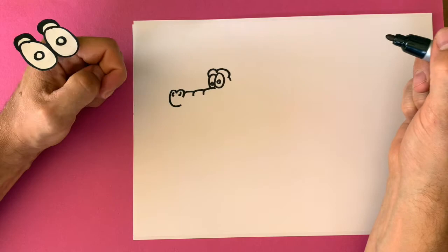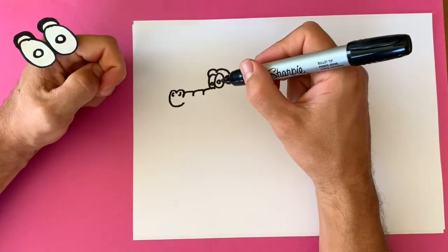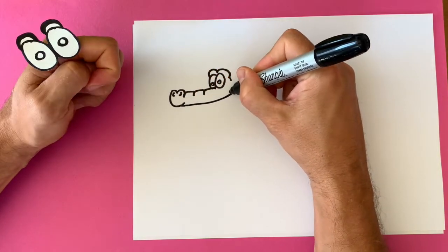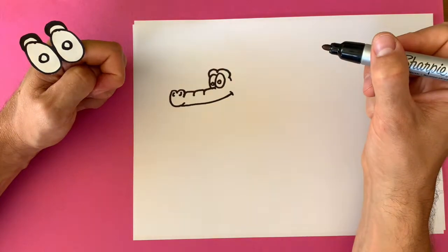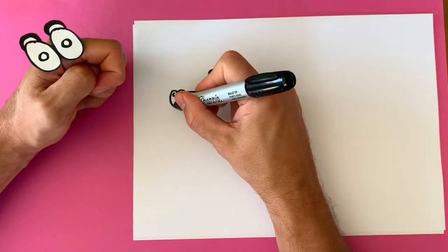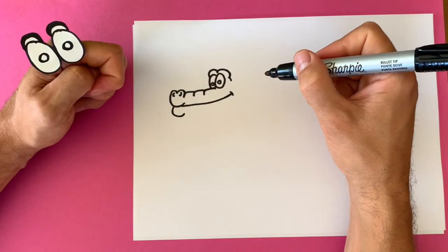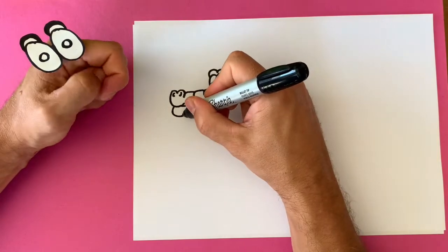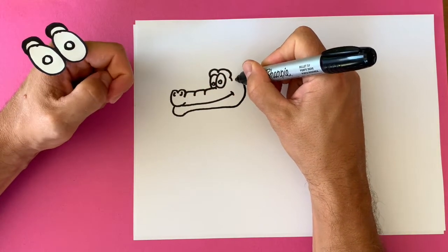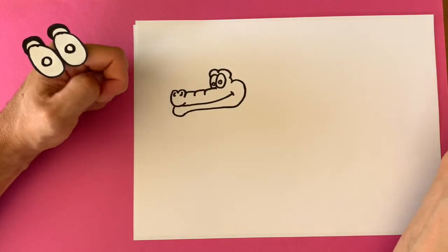Now the top of the snout is pretty much done. We're just gonna draw a little line, and then we're gonna bring the line all the way back. We're gonna make our crocodile happy. Next, we're gonna draw the crocodile's chin. Just like that. Good job. And then we bring it all the way up and all the way around. Ta-da! And now we've drawn most of our crocodile's head.